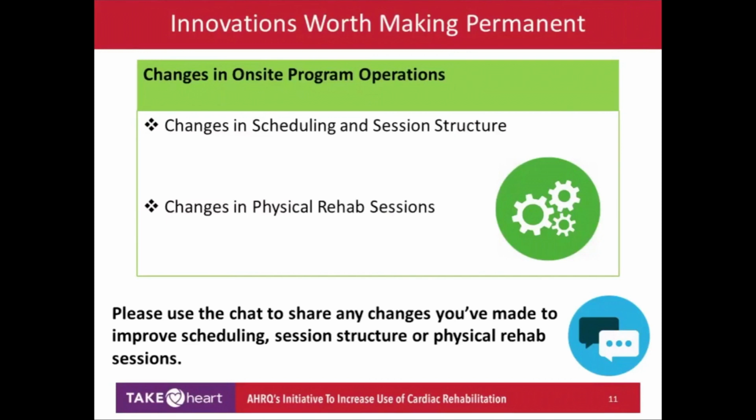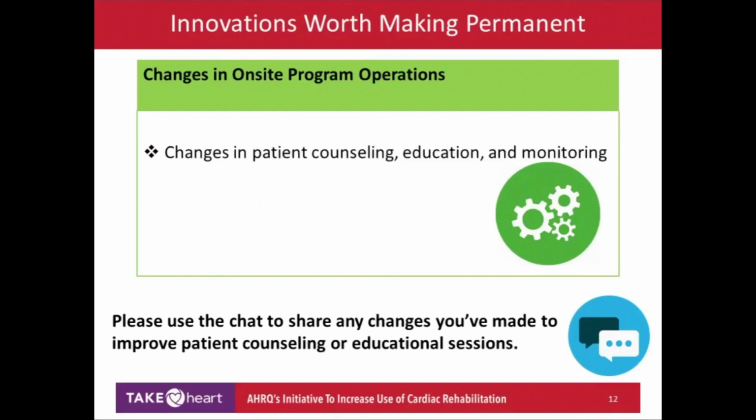We were very saddened throughout this past year to hear about some programs that had to furlough employees or had to close down. And so anything we can do to continue to provide this service to our patients is extremely important. So we talked about exercise, the portion of the rehab, and how about the education, the counseling, and as we just heard from Matt about the monitoring.